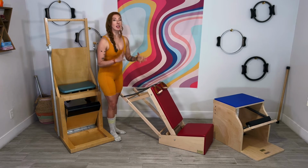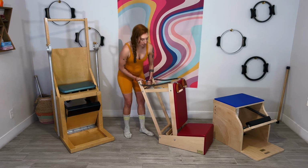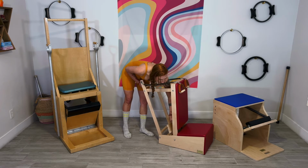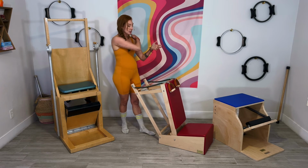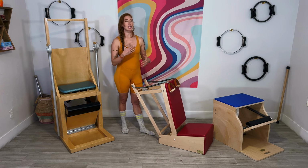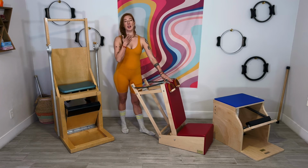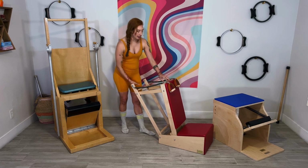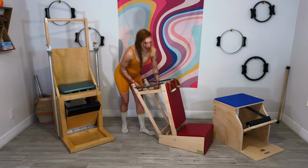So one of the things I love about the Contrology one specifically is obviously the chair moves, but it has this handy dandy little plate. So if I don't want it to lean back as far, I can change that setting, especially if I have someone who's like needing more connections, they're newer to the equipment, this position's gonna be nicer, or if they have a bit of a neck thing, this is gonna be really nice. And then I can move it back here to challenge someone and make it more advanced.